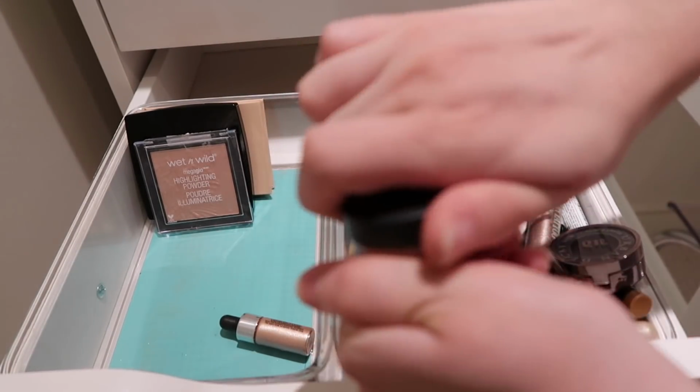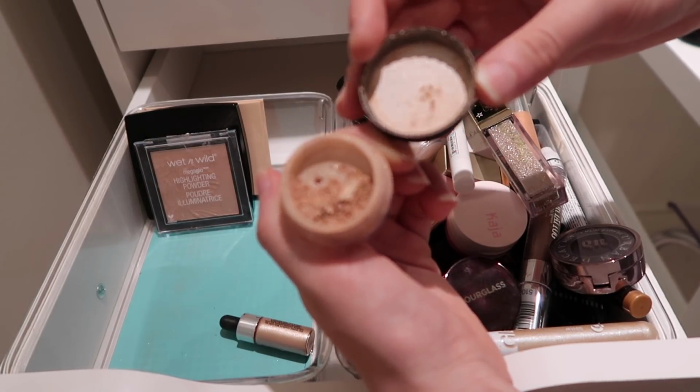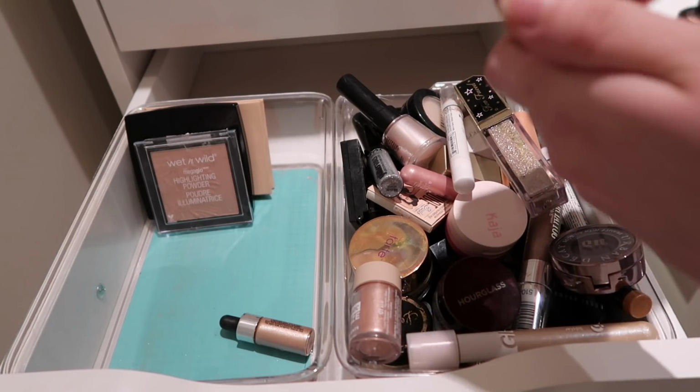Okay, this is so pretty. I love using it on my eyes as well. It's like a little pigment. It's supposed to be a highlighter from Bare Minerals, but I have a lot of other uses for it, so I am going to keep this product around.